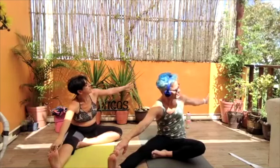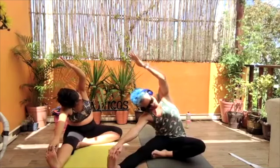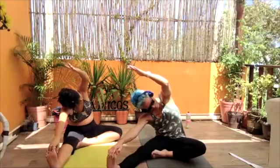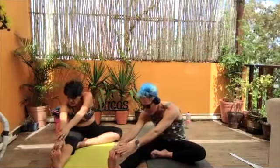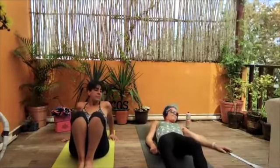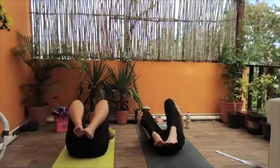Extend your arm, turn your thumb up, reach overhead towards the other hand. Reach up and out. Bring your arm back across. Walk your hands up your legs. Use your arms to extend this leg and nudge the legs in towards each other. Let's come down onto our back. Draw your knees towards your chest and hug your knees. Rock and roll to massage your back against the ground.